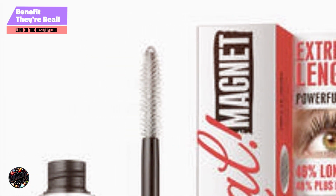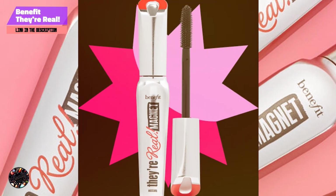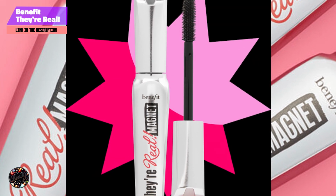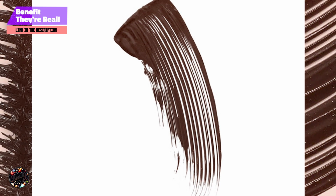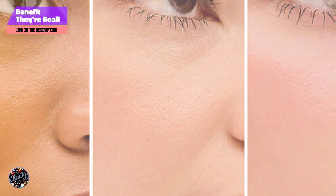Benefits and usage: ideal for creating a defined and elongated lash look, this mascara is perfect for both everyday wear and special occasions. Apply by starting at the base of your lashes and pulling the brush upward for maximum length and separation. It's great for adding a touch of drama to your lashes.